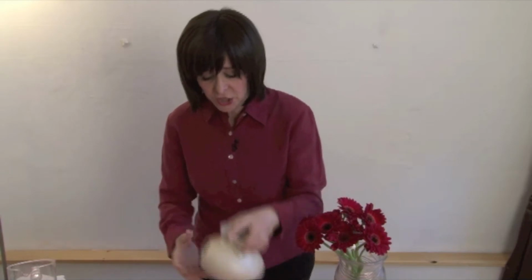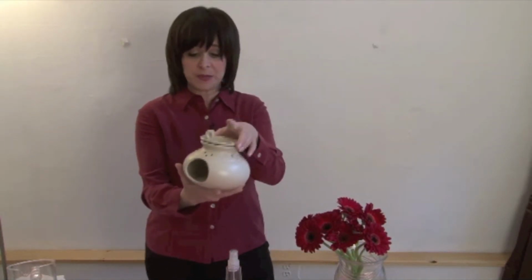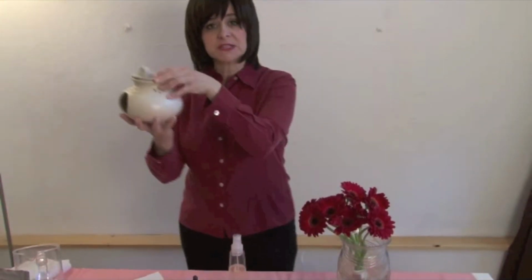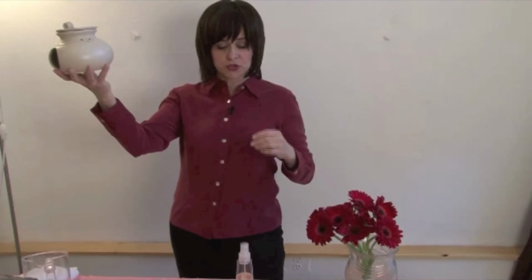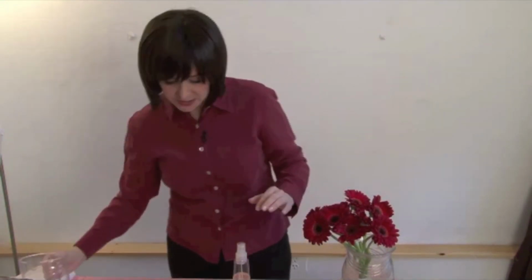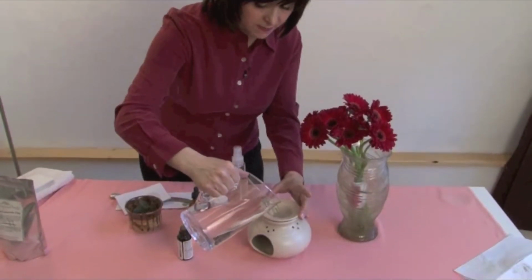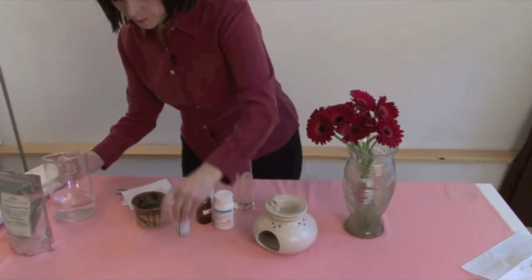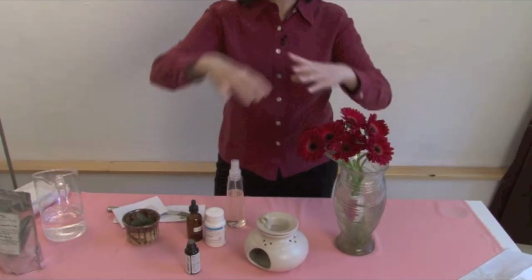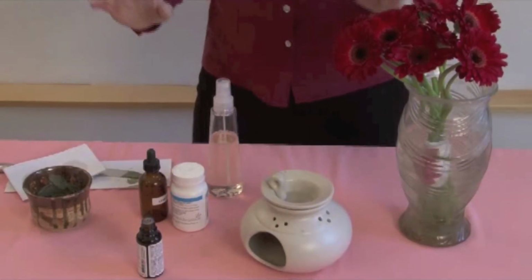Another idea is you can get these really great burners. Get them at 99-cent stores. They don't have to be expensive. You put a little tea candle in there. You've got to keep this, obviously, up safe and away from the children, but you can put it on top of your fridge or on top of cabinets. Put in a candle, add some water to the top, put in about 10 to 15 drops of your grapefruit oil, and it'll make your room smell beautiful, clean and fresh. That's a great idea.